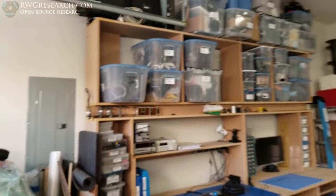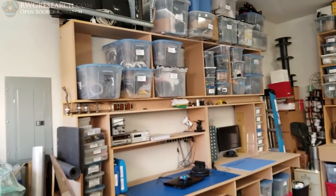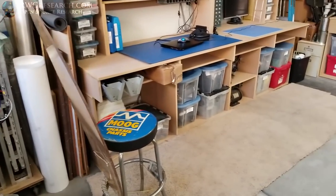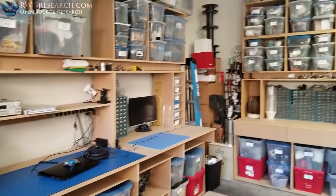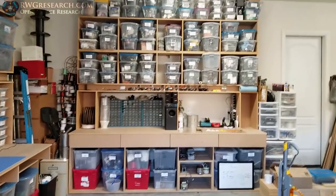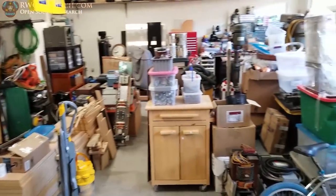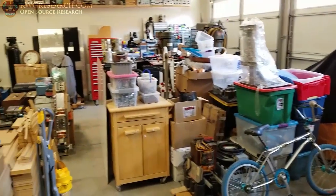This is not complete yet. This is what I've been building. Let's see if it'll focus. There it goes. I have no idea if my face was focused. I got my cap stuff here. This is all my stuff. This is sort of permanent now, and I have to organize the rest of this stuff.